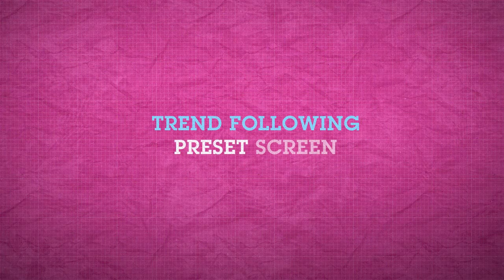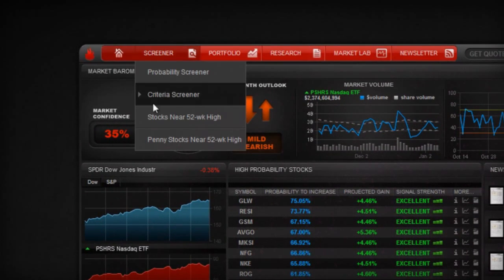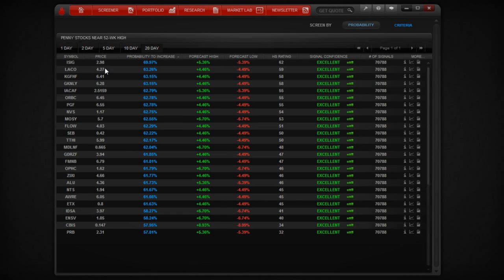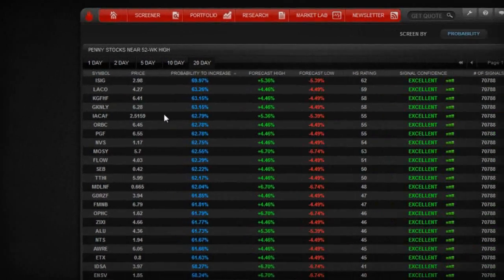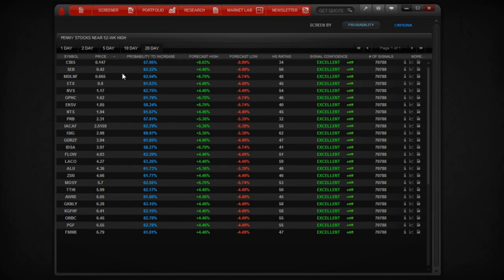What about for the stocks with the new 52-week high? This one's even easier with our program. Click on the screener menu, click on penny stocks near 52-week high, and it's default sorted by highest probability. But the best one today costs $6. I want something under $1. No problem. Click here to sort by price instead. Should I buy one of them? Research them first. You know how to do it.